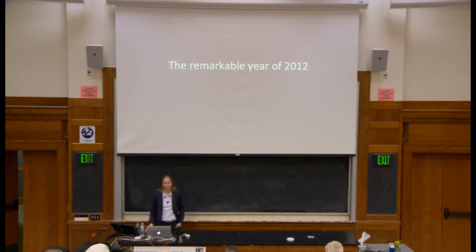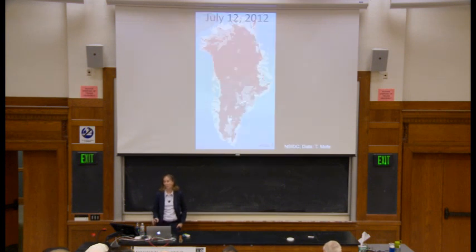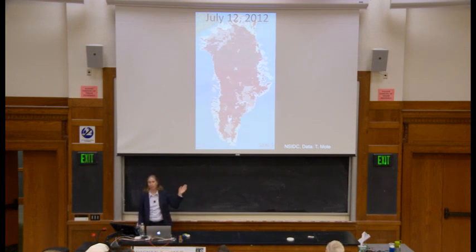All right, I can't talk about Greenland and not say anything about the absolutely remarkable year that we saw last year in 2012. If you're not aware of it, last year, at the beginning of July, pretty much the entire ice sheet was experiencing surface melting. This map is derived from passive satellite remote sensing imagery, and it shows in red the surface of the ice sheet that experienced surface melt at this time. As you can see, the entire ice sheet is red. There is barely a white spot here.